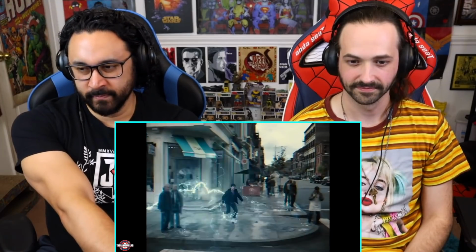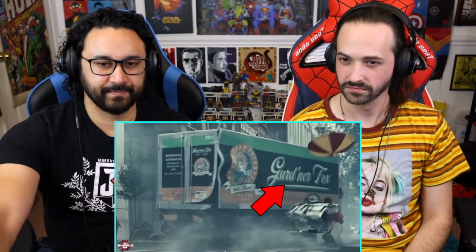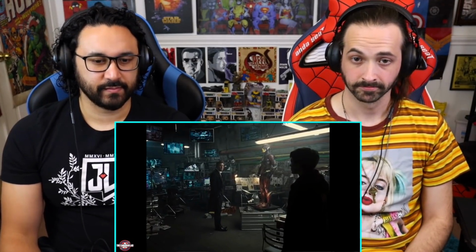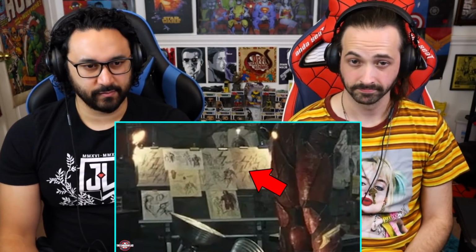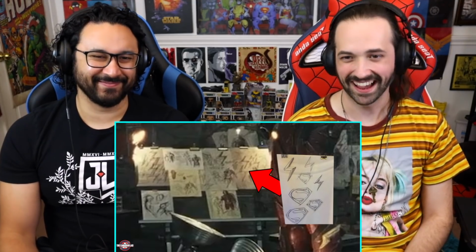Number 24. In Barry Allen's intro scene, pay attention to the truck involved in the accident. It says Gardner Fox, which is a reference to DC Comics writer Gardner Fox, who co-created both The Flash and Justice League, as well as introduced the multiverse to DC. Number 25. In the scene where Bruce Wayne meets Barry Allen for the first time, in the background we can see some hand-drawn designs that Barry's been working on. You can see he tried to go for an emblem that is similar to Superman's symbol.